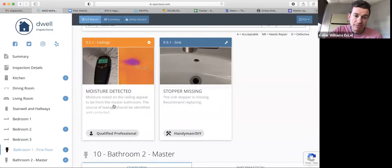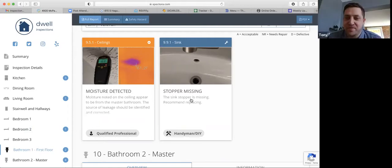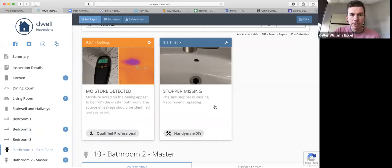Moisture detected. Anything with water, I get concerned about, because water is a home wrecker. Stopper missing. How much does that fix cost, Tony? Any idea? I mean, just a new drain sink, so maybe $20. Okay, so that's pretty minor. That's something that I would consider kind of a cosmetic thing.